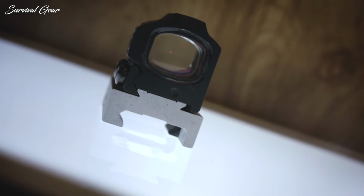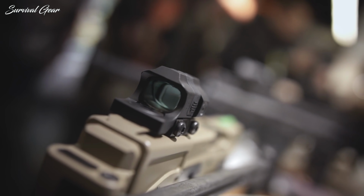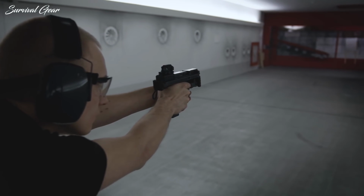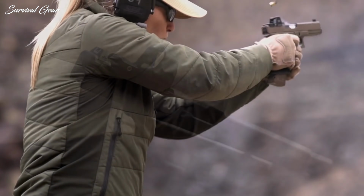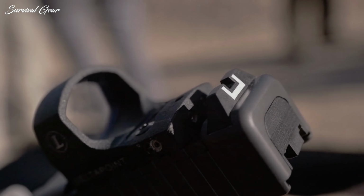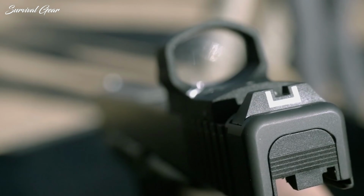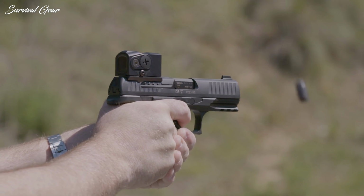We're here to help you understand what makes red dots stand out from the crowd and show you what we think are the best models on the market. The list includes optics produced by well-known sight manufacturers like Trijicon, Leupold, HOLOSUN, Vortex Optics, and Burris. So, without wasting any more time, let's get started.